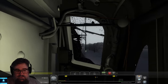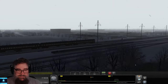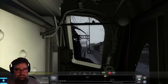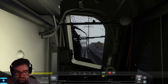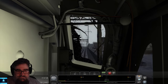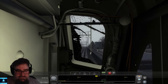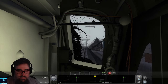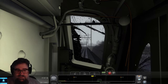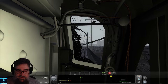I clearly was not watching the cab signals. Oof. That was rough. Sorry for your coffee, ladies and gents. It's so busy cruising along, enjoying the run, didn't even think to look at the cab signals, and bang, line change. Fortunately, I had already slowed down enough that we survived the experience the correct way up.